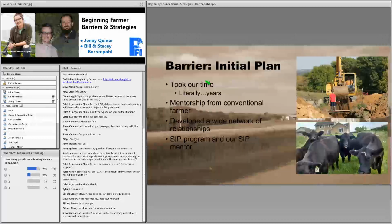Okay, so some of the barriers to our initial plan: it took a lot of time, literally years. Another barrier was mentorship from conventional farmers, which was part of our initial plan. I worked with a guy for quite a while, and actually learned a lot. His name was Gary. He brought the excavator out for us, and it helped us put in a water line that had frozen in one of the winters. And that's one of my sons trying to dig underneath the fence there as we put the water line in.